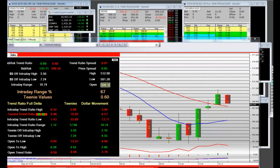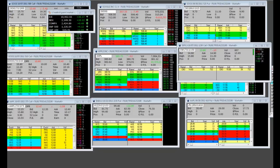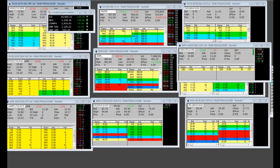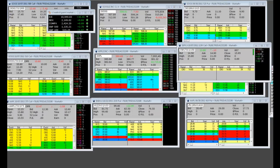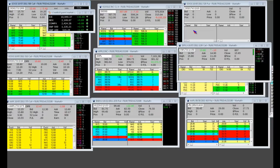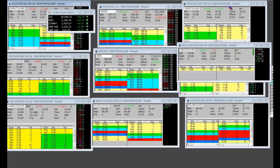I can give you an example. On Google, the puts that I would be looking at now would be the 505. Oh, okay. It's just a bit cheaper. Okay, cheaper. It's running now. Yeah, it's running. I'm going to see what the 520 put is doing right here on Google.